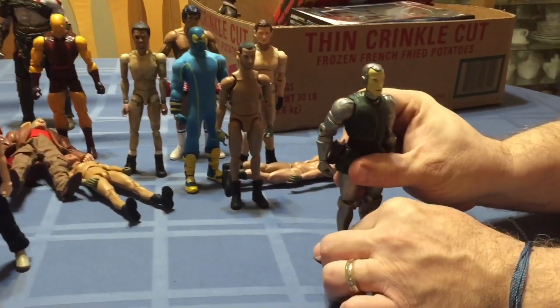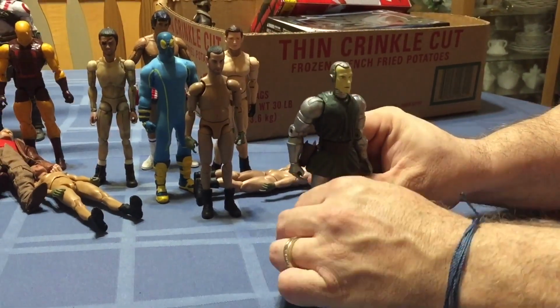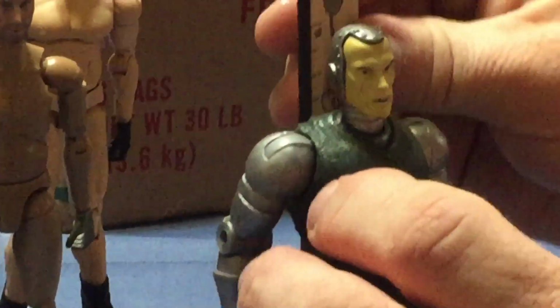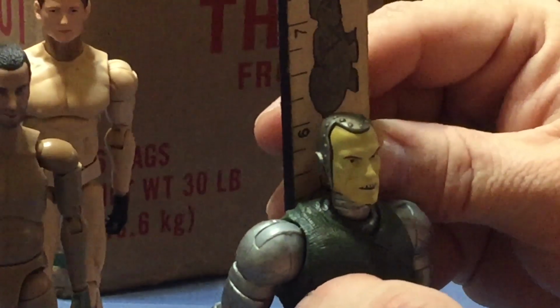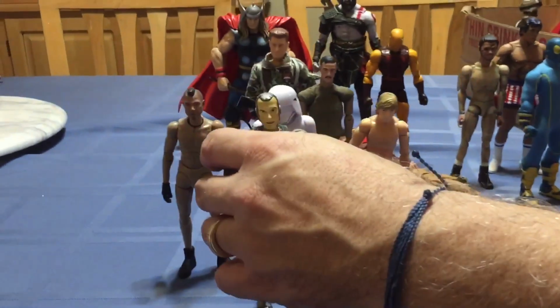So here's an interesting one. This is a Toy Biz Dr. Doom. And he'll be just over 6 inches. So again, a good height for Dr. Doom.